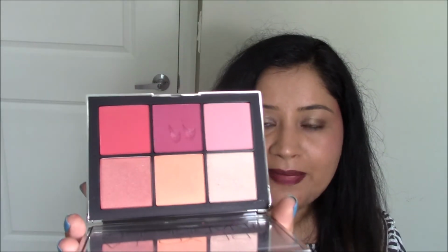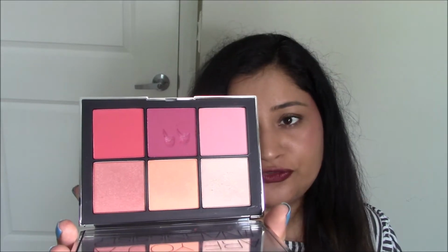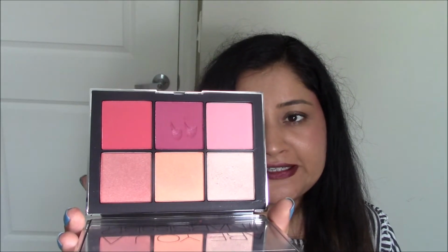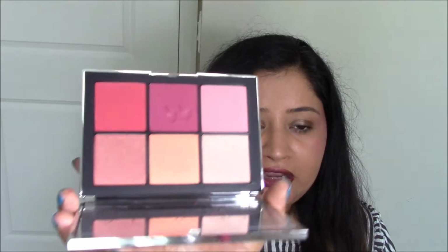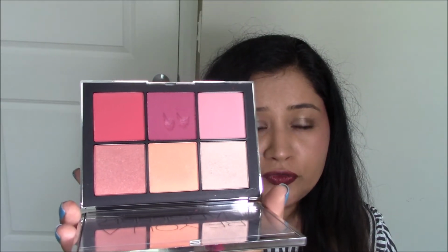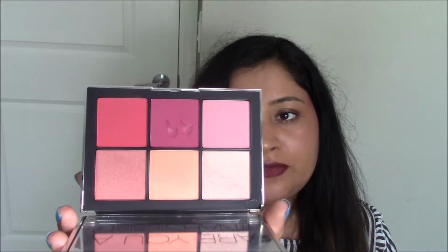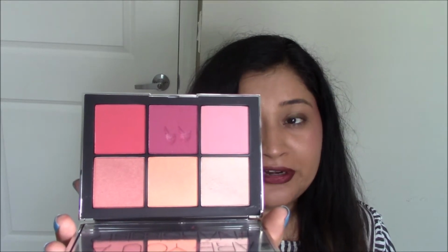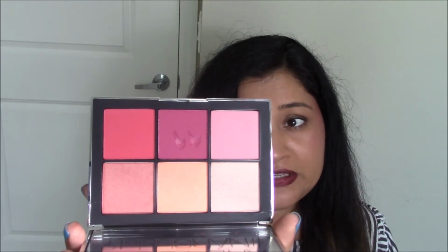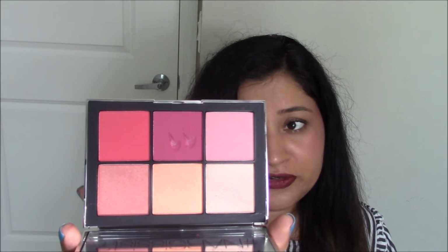So guys, here is the palette, and starting from the top row, the first one is a highlight for me, and it's called PYT. It has a really beautiful natural glow, and I can wear it during the daytime. It's not an over the top highlighter. It's very natural and very pretty. Second blush is Ambition. It's more of a tangerine kind of color with shimmer in it. Third one is Taos. It's more of a corally color with golden shimmers in it.